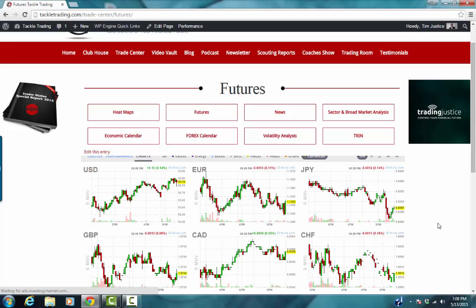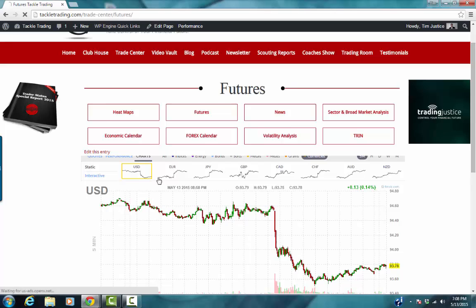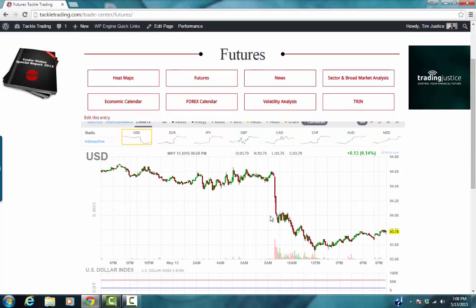Let's look at currencies. The U.S. dollar: at 8:30 a.m. the retail sales number came out, and the dollar just got rocked. It sold off and continued to fade all day long. Other currencies had a boost from that dollar weakness, so it's something to watch going forward.